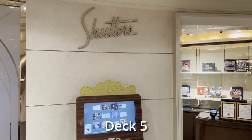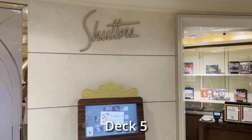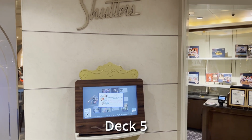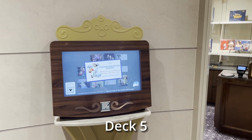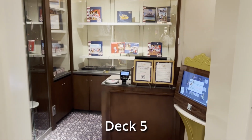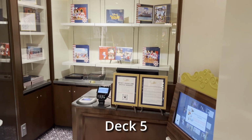At the Shutters Photography Shop, you can purchase cameras and other photography-related merchandise. You can view your cruise photos or arrange for a private photo session at the Onboard Photo Studio.